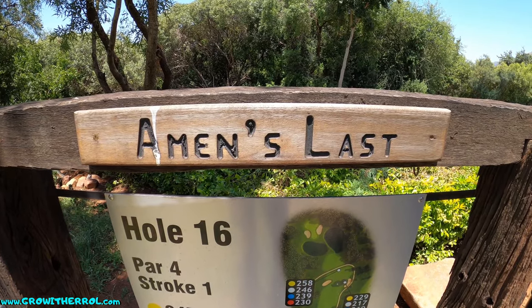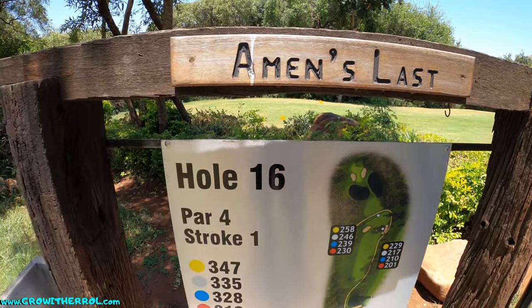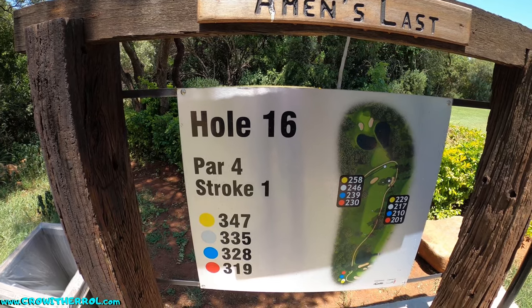Okay, here we go. Hole 16, par 4, stroke 1. We are at the most difficult hole of Magalies Park Golf Course. So yeah, what do you think, Rudi? 5 shots, 6 shots?